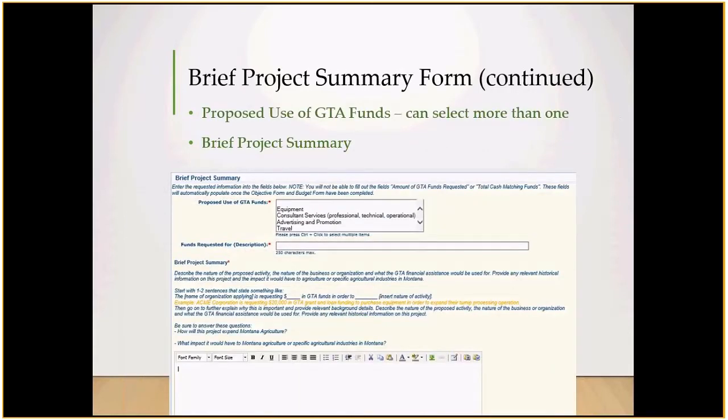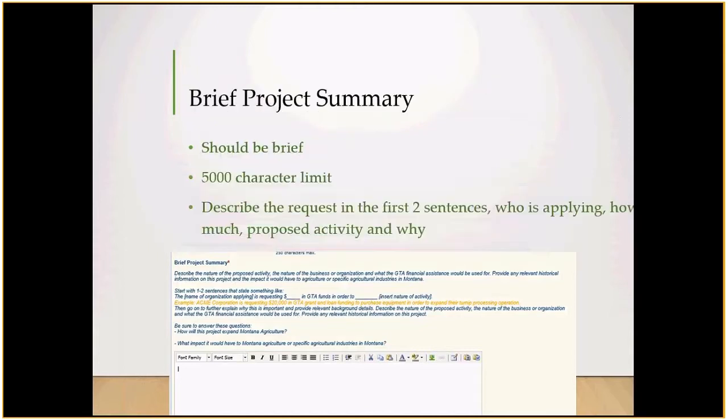So next, you're going to go to the actual brief project summary. You're going to click on your proposed use of funds. Again, you can select more than one using the control button, and then you're going to give us your summary of your project. When you look at your summary, it should be brief. There's a 5,000 character limit. That's actually quite a bit. That's probably 3/4 of a page.